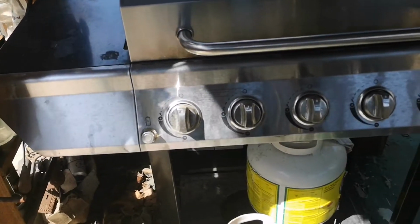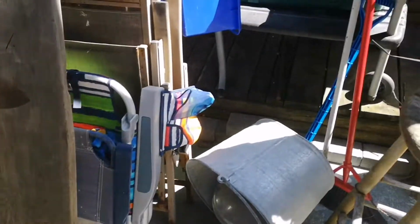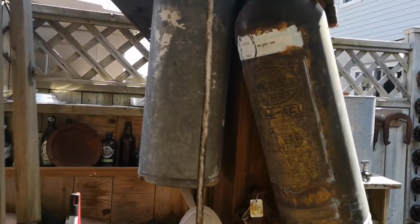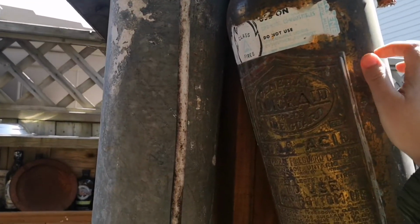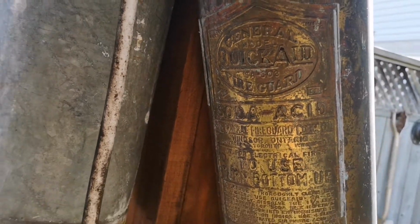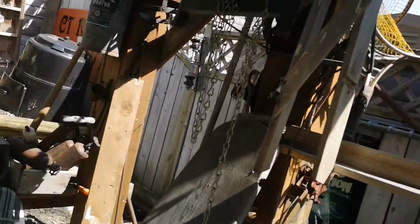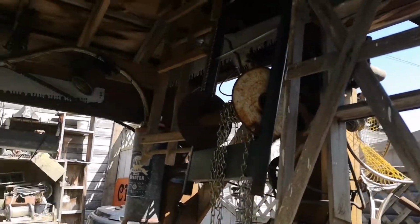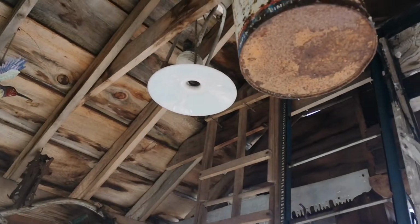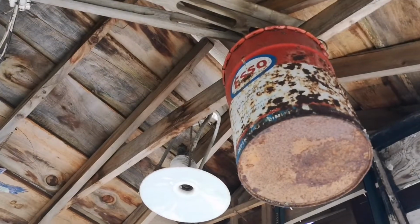So then he's just got his barbecue where we make good food. Some chairs, just like junk everywhere. Like, what is this? Fire canister? Super old. How much is this worth, do you think? I would like to know. If you are a pawnbroker and you know the price of things, please let me know if any of this is valuable. I will sneak out here in the middle of the night, steal it, and sell it.